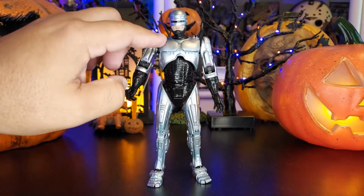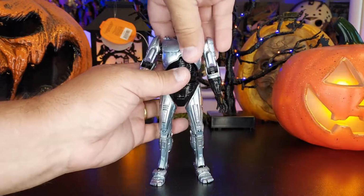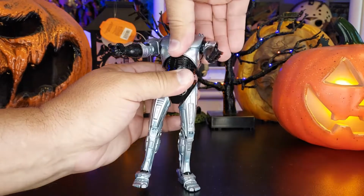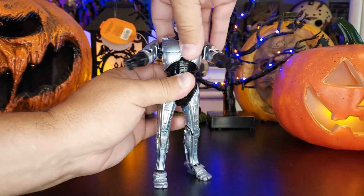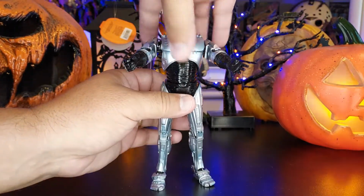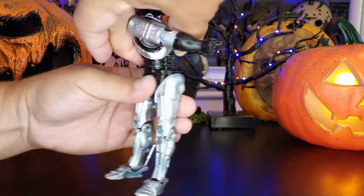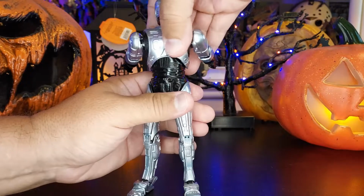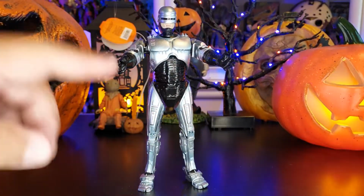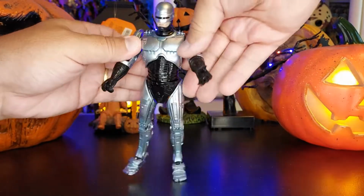Okay. So we're going to go right here below his plate. And he will have some swivel right here. Really nice. And then he also has it at the waist, which you wouldn't think, right? So look right here. And he can turn around really well. If you need him to spin around and fire and then spin back around. Yeah, this figure, you could do a really good photo op with this. No doubt about it. It's just a beautiful piece.